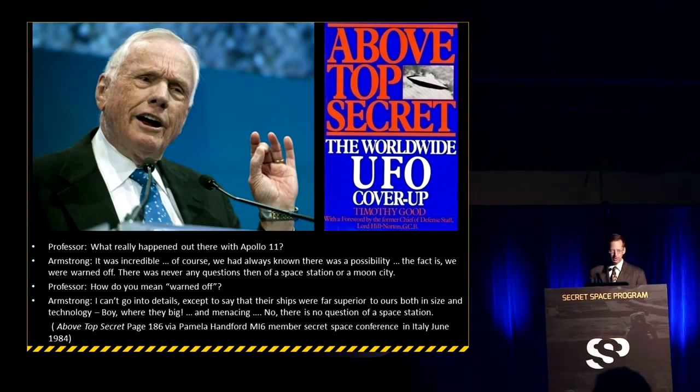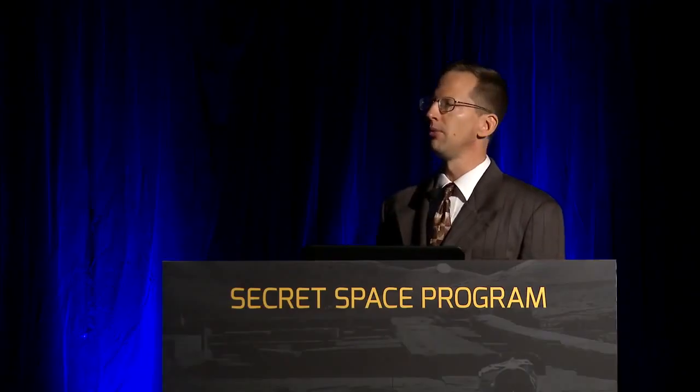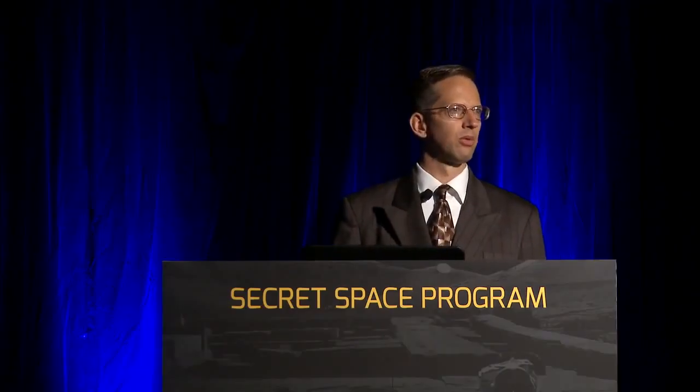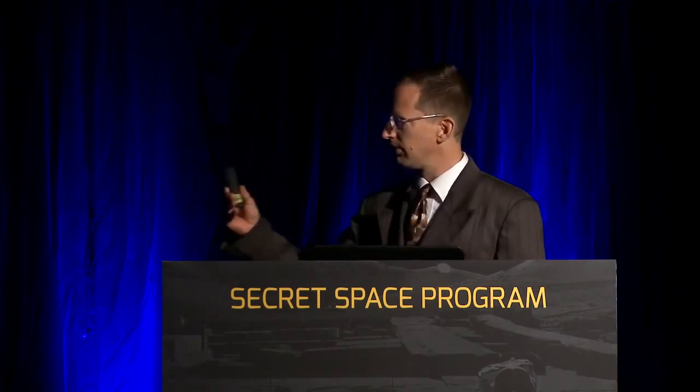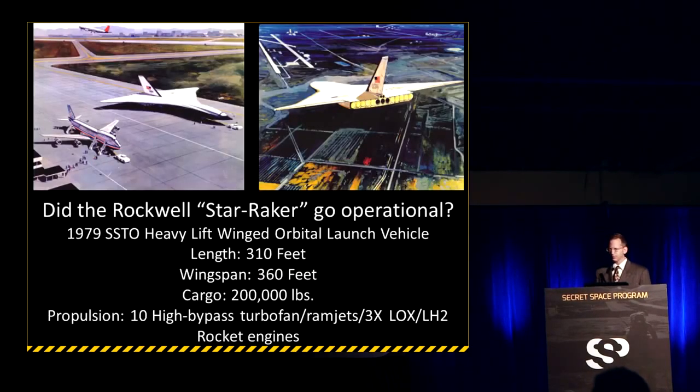So again, this is page 186 of Timothy Good's Above Top Secret. So it turns out, ladies and gentlemen, that there are in point of fact two space programs, one in the form of a public relations smokescreen organization known as NASA. The other one is called U.S. Air Force Space Command, also known as Solar Warden, and that comes from Paul Lee Violette and the Huffington Post, 12/7/2012.